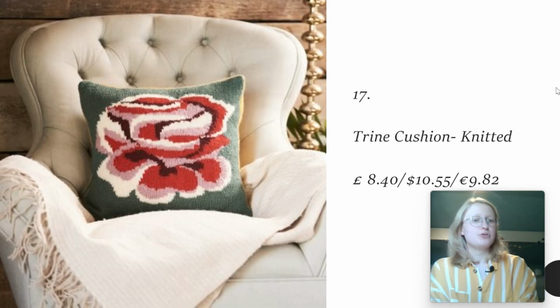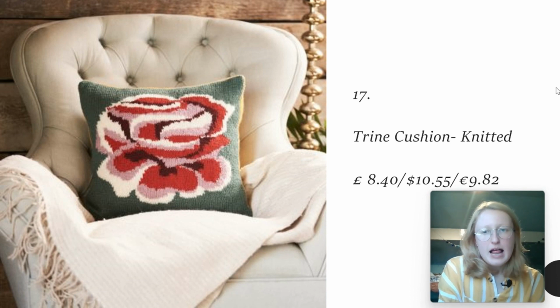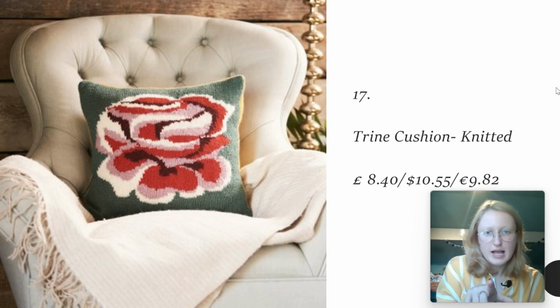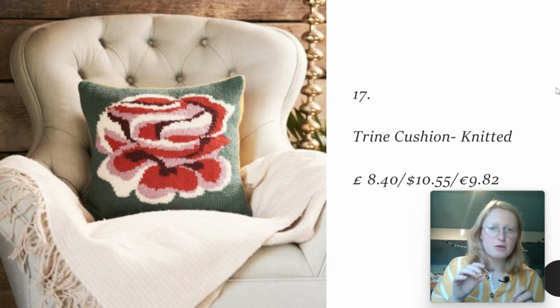Number 17, it's the tree knit cushion, and this is knitted. I don't think this is in felted tweed. I think that's in the Norwegian wool again, if we look at the colours. Yeah, I absolutely like this as a design. It reminds me of Cath Kidston as well, with that kind of red next to the green. I think there's some golden yellow on the back as well.